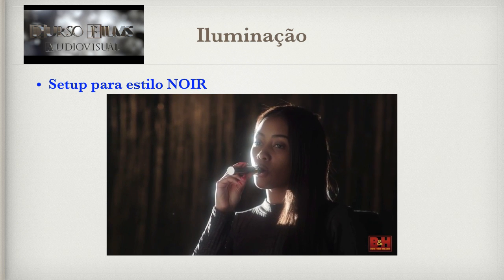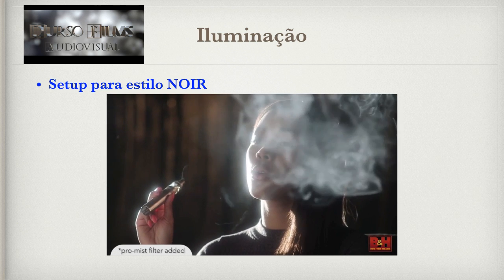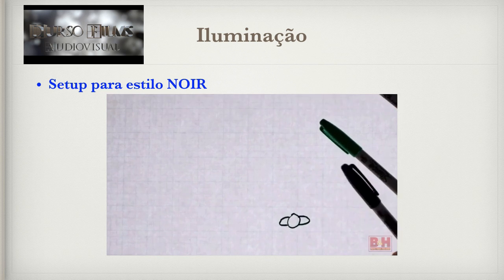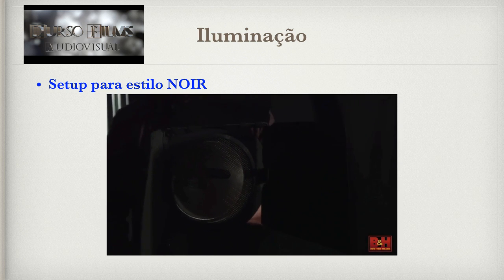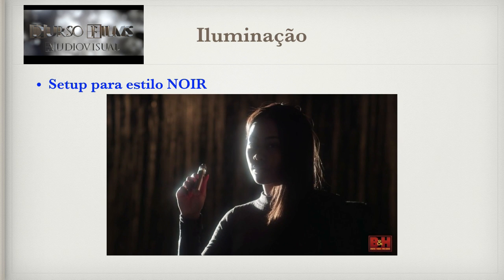Perfect for a crime thriller or a femme fatale. So for this next shot, we wanted to add a little bit of mystery, something moody yet glamorous. We framed our subject with an 85mm at a 2.8 and started with a 2K open face at full spot, positioned camera left in a 3/4 backlight or kicker position. This gave our subject a nice contour on the cheek.